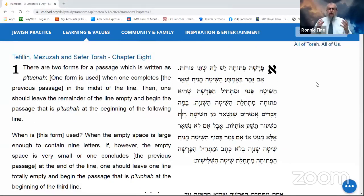Now, it's very important that the very letters of the Torah be written appropriately, but what we're going to learn over here, interesting, is that the actual look of the page is also something very crucial. And it's based on two special laws called a psucha and a stuma. Psucha comes from the word open, stuma comes from the word closed.